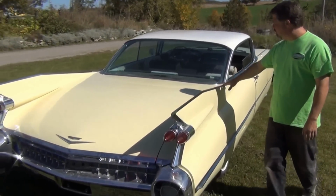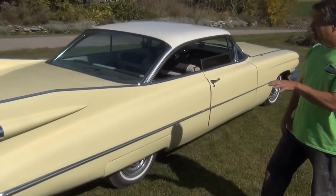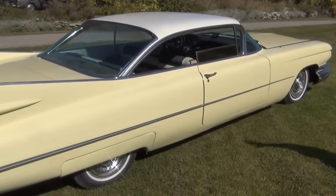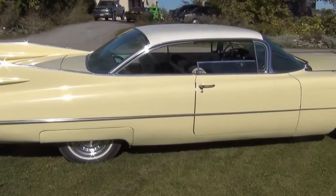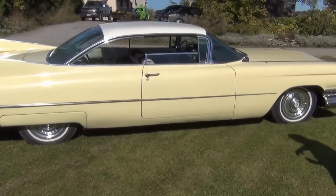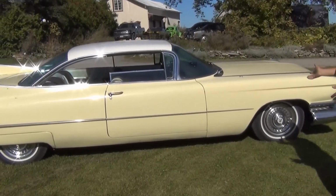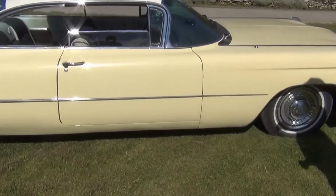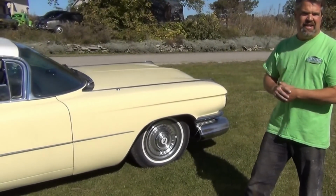We like all the chrome, we like the detail, and being a 1959, it's a really neat car. The profile of it, when you stand back a little bit, you'll see the nice low roof line. This was inspired by the P-38 fighter jet plane when GM designed this car. The raked windshield, the low dash, just a really nice car to have and own, and one day we'll restore this particular car, but for now we're going to enjoy it just the way it is.